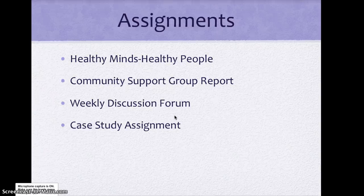The first assignment is the Healthy Minds, Healthy People assignment, which asks students to work in pairs to review a particular document and then decide together on the 3 areas where they think practical nurses are most likely to make a difference in mental health promotion.